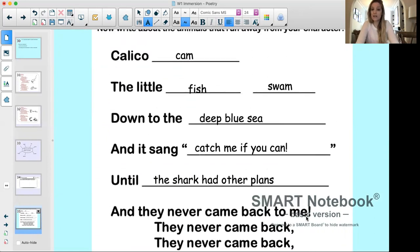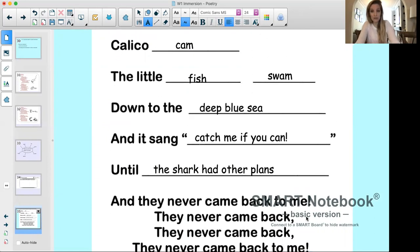So your job, and you can work with an adult or an older sibling or a learning partner to help you with this one, because coming up with your own rhymes can be quite tricky, but it is quite fun. And remember, it doesn't have to make perfect sense. It can be a little bit silly as well. So it doesn't have to make sense the same way our stories and our other writing do.